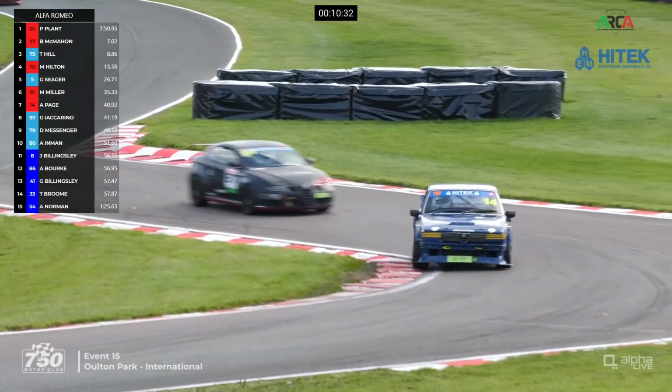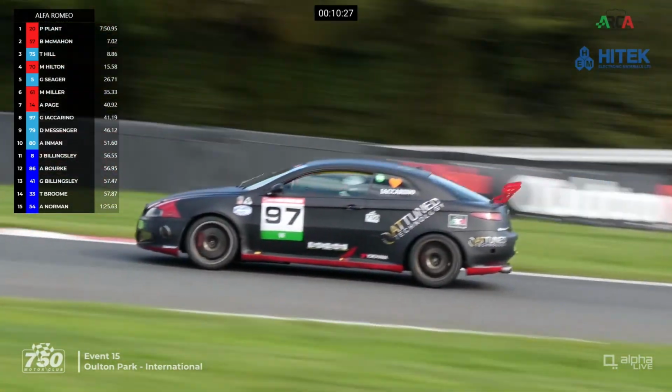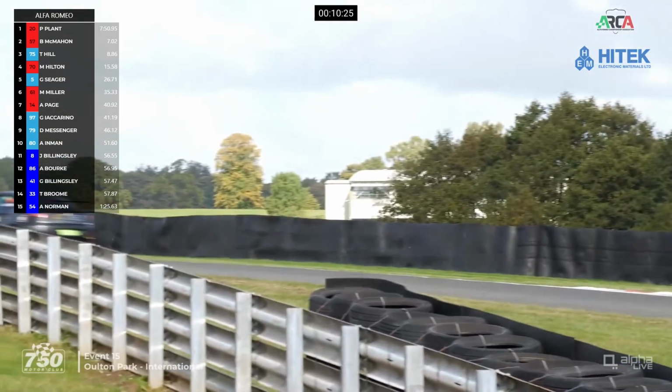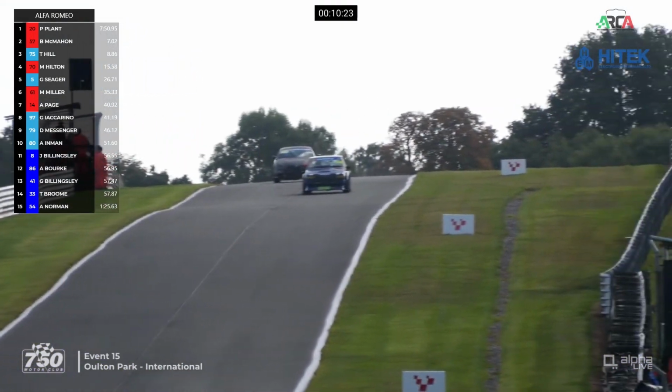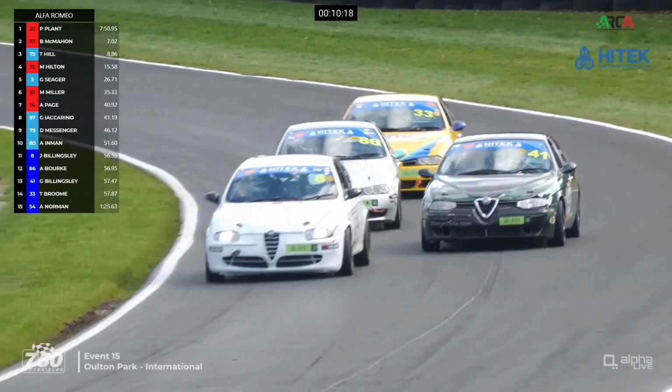So battled further up between a couple of different cars. The oldest car on the grid, Andy Page, in the earlier Alfa Romeo Giulietta, and then the Alfa Romeo GT of Gabriele Iaccarino. He's been racing in this car for a couple or 3 seasons now. Andy Page has been racing his car for a long, long time.